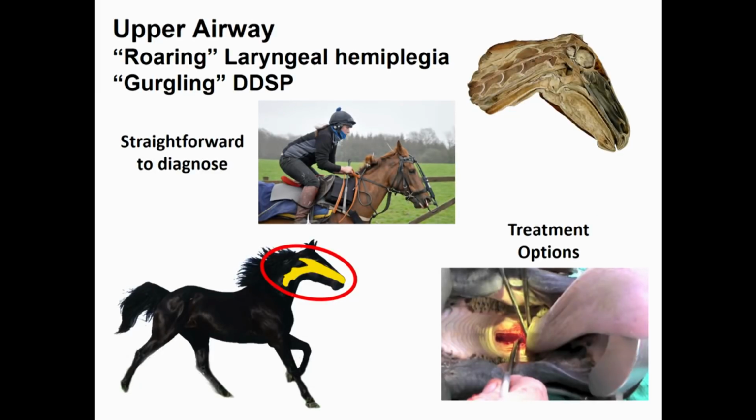We get a lot of problems in the upper airway, conditions such as laryngeal hemiplegia, dorsal displacement of the soft palate. These interfere with ventilation, they significantly affect performance. The thing about these and why I'm going to pass these on is because they're fairly straightforward to diagnose.